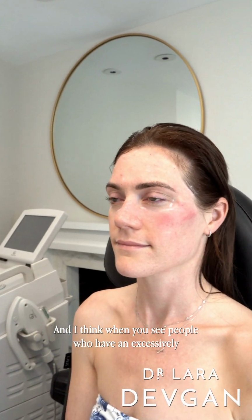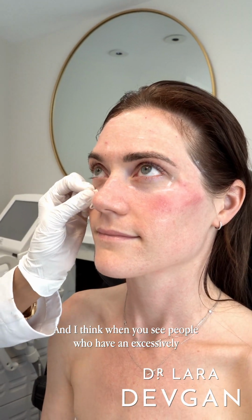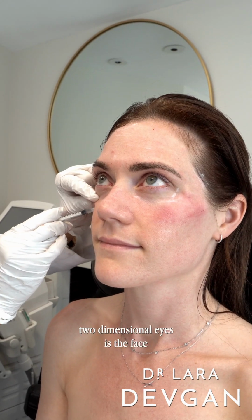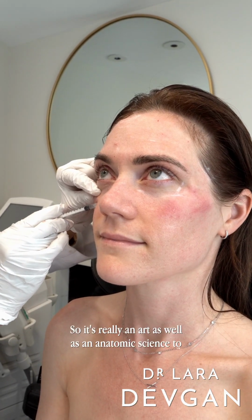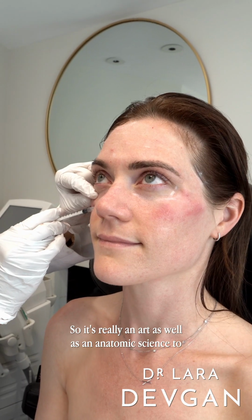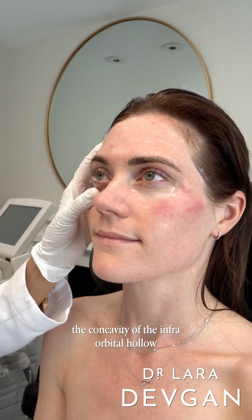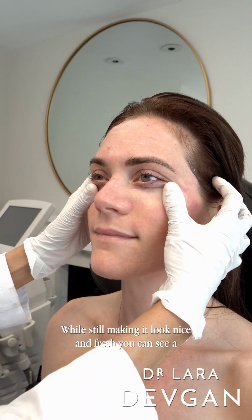And I think when you see people who have an excessively obliterated tear trough, 1, 2, 3, that looks unnatural because it two-dimensionalizes the face. So it's really an art as well as an anatomic science to balance the lid-cheek junction in a way that preserves the concavity of the infraorbital hollow while still making it look nice and fresh. You can see a little immediate improvement right in that area.